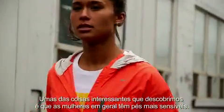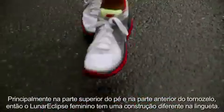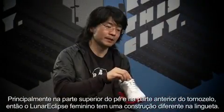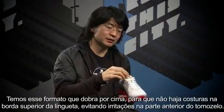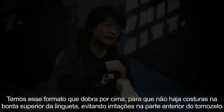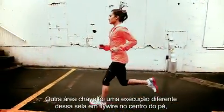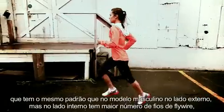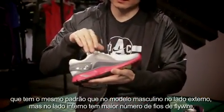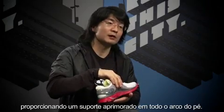One of the interesting things we've found is that women have, in general, more sensitive feet, particularly along the top of the foot and the front of the ankle. So the women's LunarEclipse features a little bit of a different construction of the tongue, where we have this wrap-over construction so that there's no seam along the top edge of the tongue that could cause irritation along the front of the ankle. And then another key area was a different execution of this Flywire midfoot saddle, where you have the same pattern we saw on the men's model on the outer side of the midfoot, but on the inner side we have an increased number of Flywire threads to provide enhanced support through the arch.